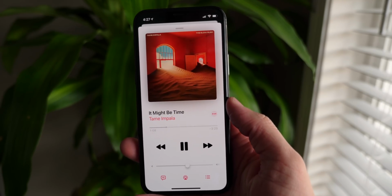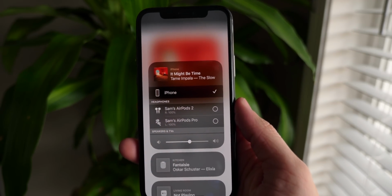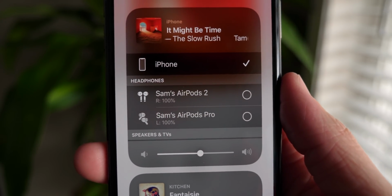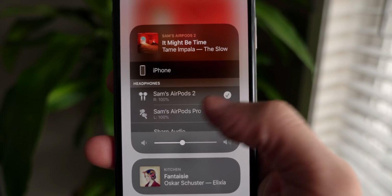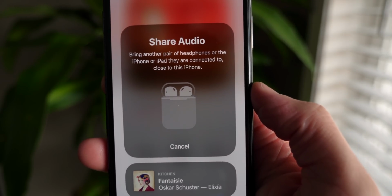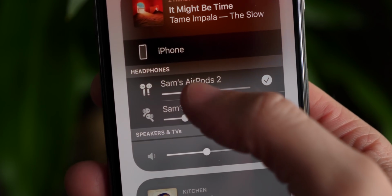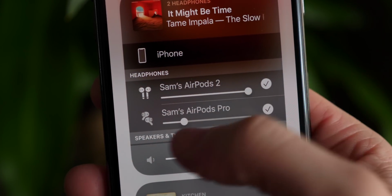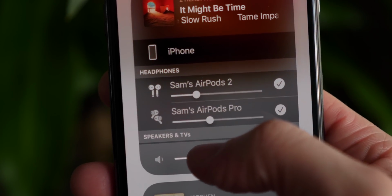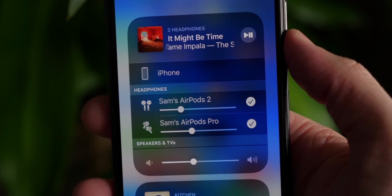One of the coolest iOS 13 features added this year was the ability to share audio between multiple sets of headphones. Now, they do have to be Apple branded, so some Beats and all AirPods, but it works like this. Your friend could have a pair and you could have a pair of AirPods, and they bring theirs close to your phone. You should see a magical pop-up like this. If not, just Bluetooth connect their headphones to your device, and now by tapping on both pairs of AirPods right here, you can share audio in sync between you and your friend. So no more sharing earbuds, no more being like, oh, I got the right this time, you get the left earbud. You guys can get full stereo audio at the same time, and it works really well.